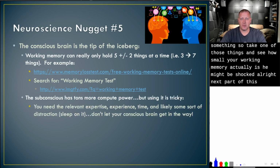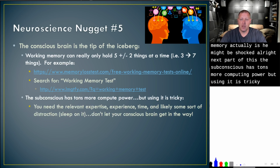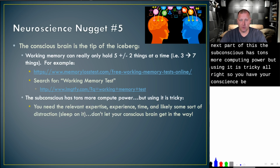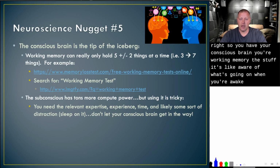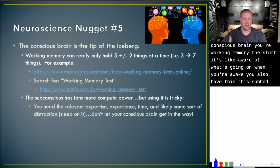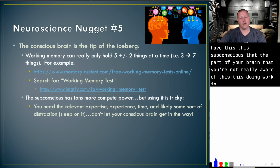Next part of this, the subconscious has tons more computing power, but using it is tricky. All right. So you have your conscious brain, your working memory, the stuff that's like aware of what's going on when you're awake. But you also have this subconscious, the part of your brain that you're not really aware of that's doing work in the background.